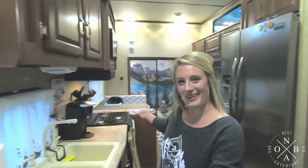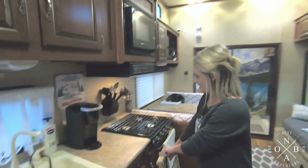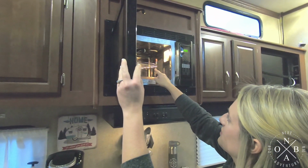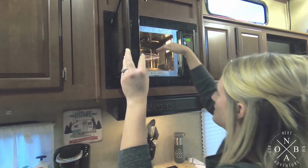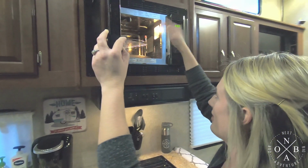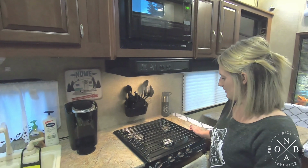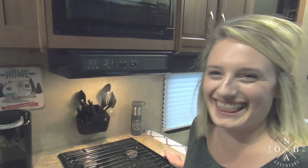Let's start here, where all the food gets made. As you can see, we don't have an oven down here, which a lot of RVs do. We have a convection oven. It came with this rack that you can put your little pans and things on if you want. We make cookies every now and then, and so I'll put a couple of them on there and bake them. So this is both a microwave and convection oven. We have a 3-burner stove, and this is propane.